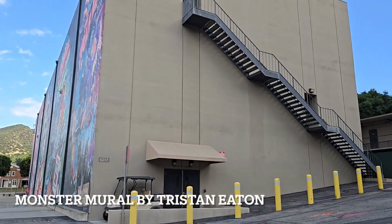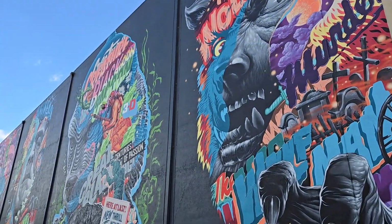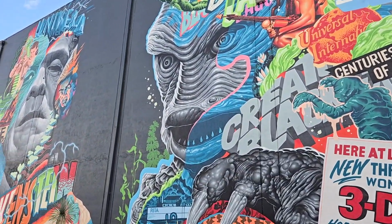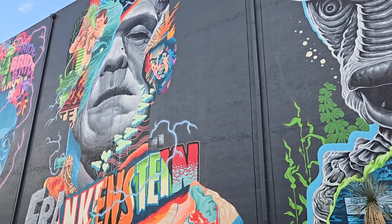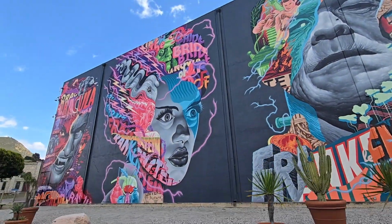We are now approaching the back lot monster mural, painted by artist Tristan Eaton. This mural is 50 by 200 feet and was finished in 2019. From right to left as we approach it, you'll see Wolfman, the creature from the Black Lagoon, Frankenstein's monster and his bride, and to the far left, Dracula.